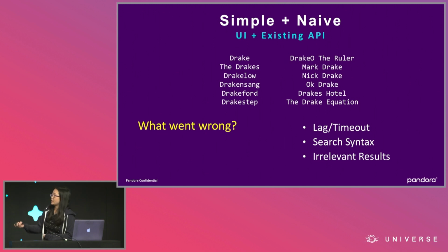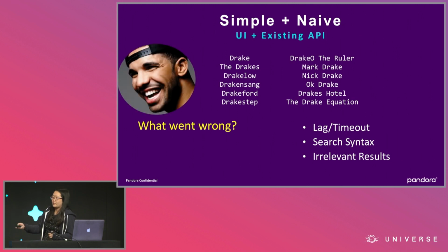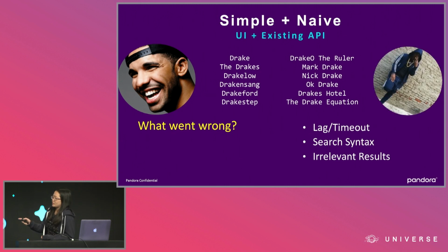So for example, if our curator was searching for Drake and saw all these results, they may actually be looking for the famous Drake that we all know of Hotline Bling fame, or they might be looking to expand our catalog on underground rap artists, and they may actually be looking for, I think it's pronounced Draco the Ruler. I'd have to Google him, not quite sure who he is, but he is a rap artist that you can find apparently on SoundCloud and YouTube. So with this, our curators had a problem of trying to find the content they're looking for and having to sift through a lot of noise.